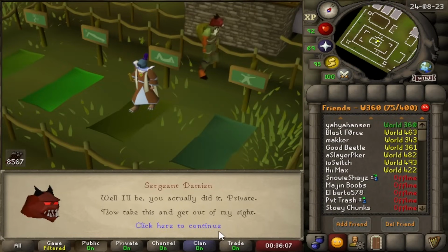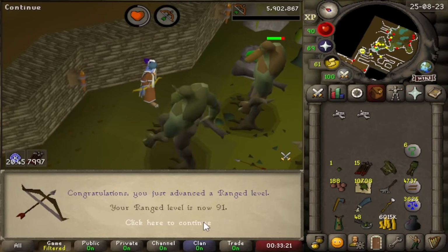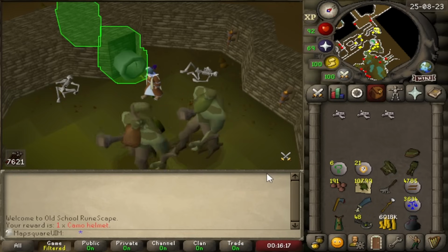Another Sergeant Damien random event in the same day, my prayers are being answered. One more piece for the full camo outfit. Level 91 ranged. There we go, full camo outfit in 2 days. From now on, Sergeant Damien randoms will result in an XP lamp.